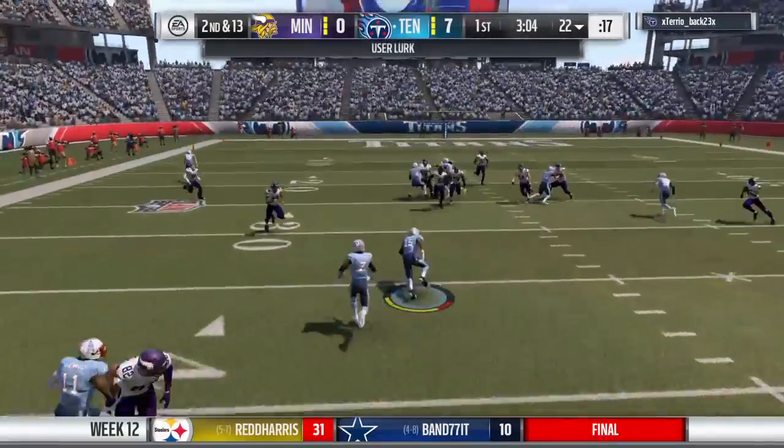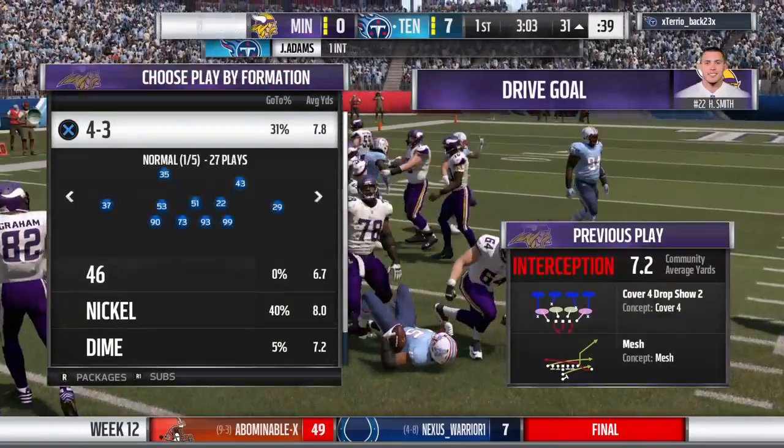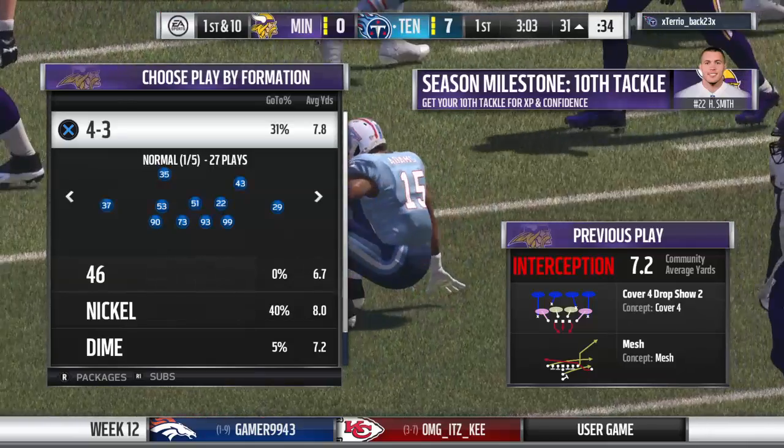He rifles one that's intercepted. A great read, and it's picked off. And his guys are going to take over at the 31-yard line. And here comes Tennessee as they get set to take the field.